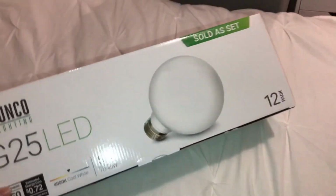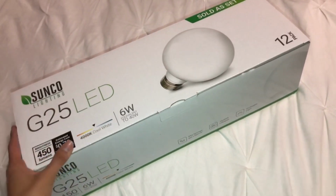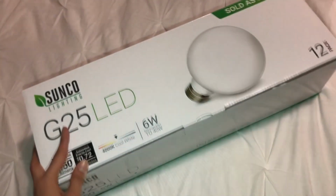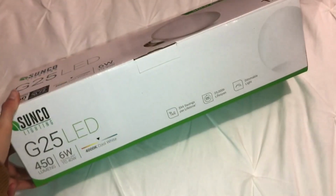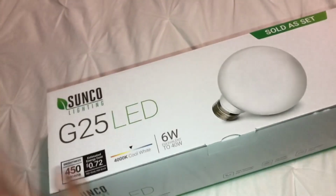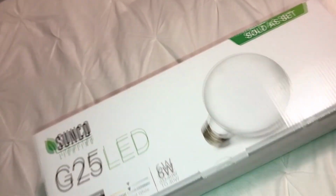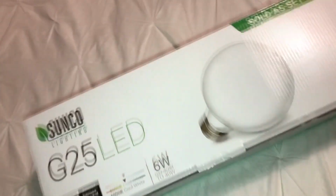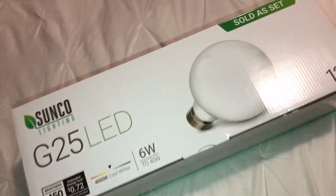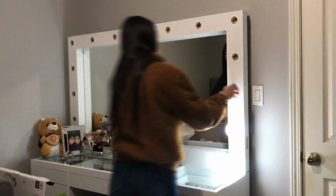Alright guys, so these are the light bulbs that I ended up getting for my vanity, and I did get them on Amazon. They were 12 for $35, I believe. I did get them on Amazon because I couldn't find them anywhere else for cheaper. In Costco, Home Depot and Walmart, they were like $13 or $11 for only like 2 or 3, and I need 15 for my vanity, and this one only has 12, so I'm gonna have to buy the other ones individually, but this is what I have for now.